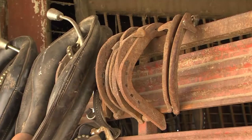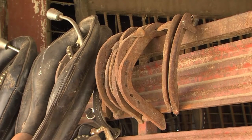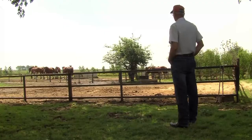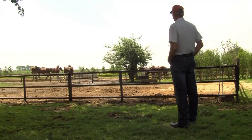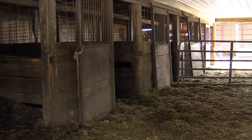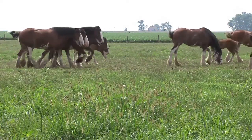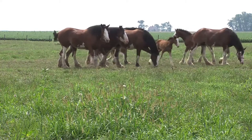Well, quite honestly, when we're here and nobody else is here and they're out in the field and they're just eating and everybody is healthy and happy, I like sitting out by the pasture and just watching them in the evenings when we're done. That's very pleasing and relaxing.